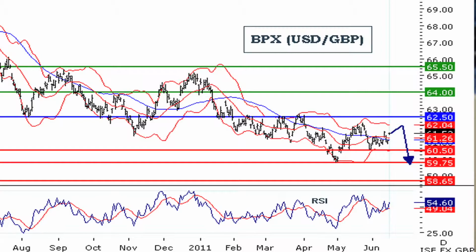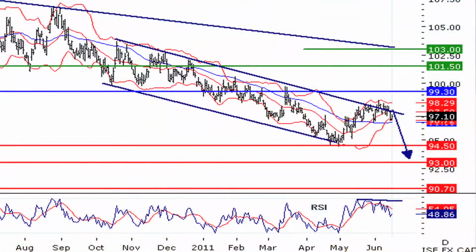For the CDD, the U.S. currency against the Canadian dollar, the downside also prevails. The RSI is reversing to the downside from a strong resistance area, and therefore the preference of trading central analysts for the CDD is short positions below 99.30, with targets coming in at 94.50 and 93 in extension.